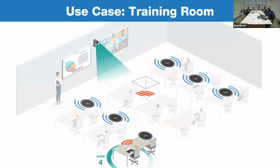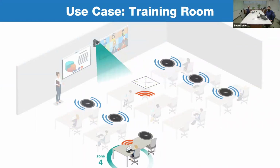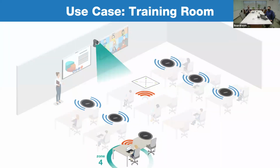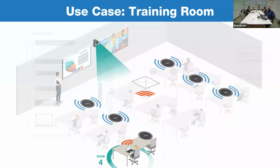Now the camera may not be tracking in on somebody's face, and essentially in a training room, you don't want that. You basically want the camera to cover the entirety of that table. So you don't want a tight preset. You want to make sure that you're covering the general area that you're working towards.